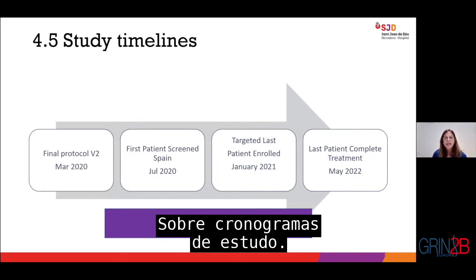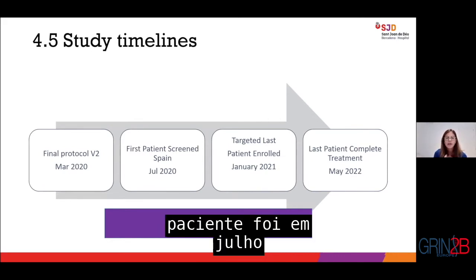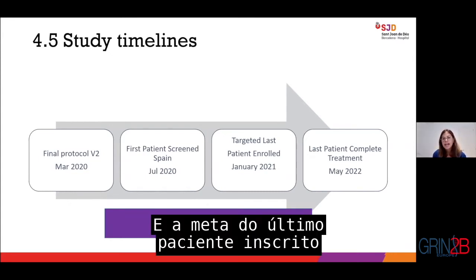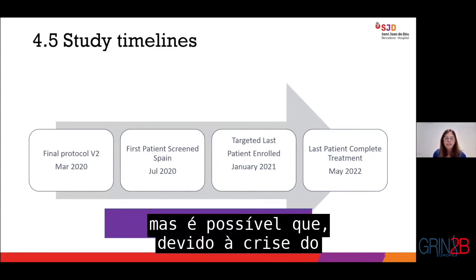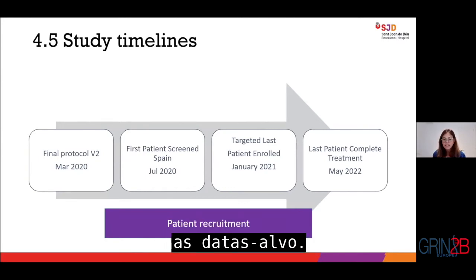About study timelines, our first patient was screened in July, and the target last patient enrolled will be in January 2021, but it is possible that because of the coronavirus crisis, we extend the target dates.